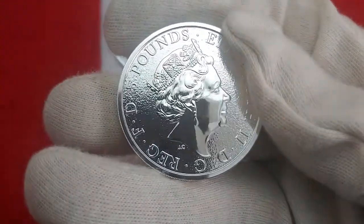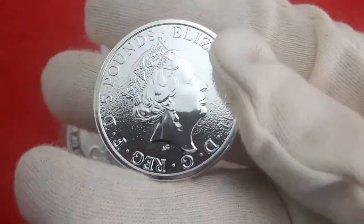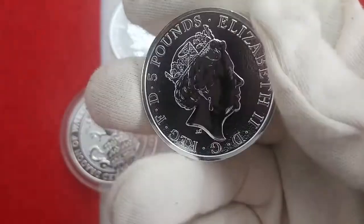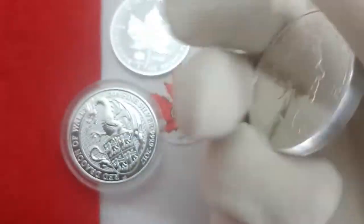I don't know, I kind of go back and forth on this texture on the back. I do like it. I think it's because it's different. I like that the portrait's a little bit different too. If you're going to put your monarch on there, your leader, or somebody important to your country, I like when it varies a little bit.